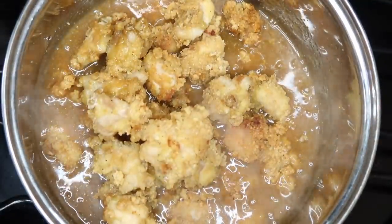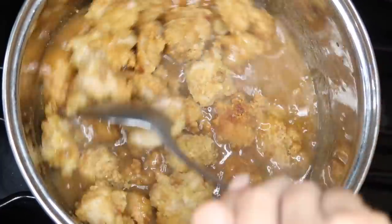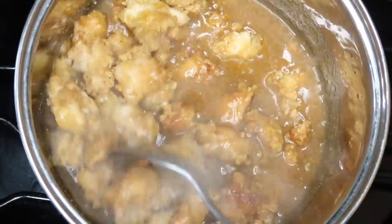Once the sauce is thickened, you can add in your chicken and stir it all together and keep it warm on the stovetop while you make your fried rice.